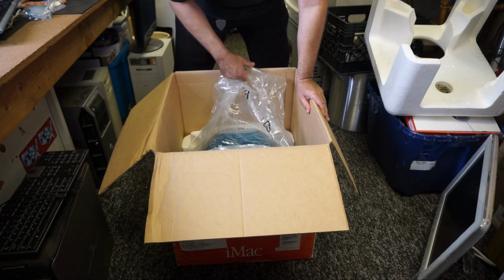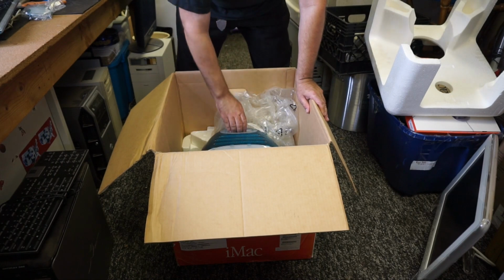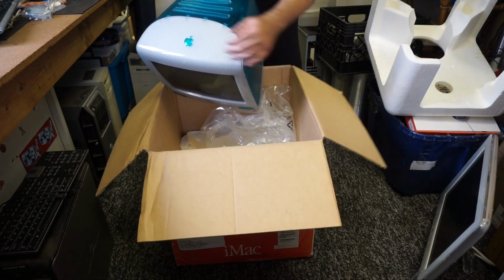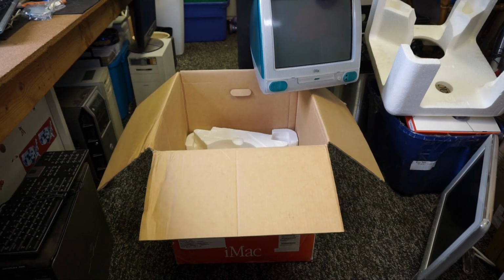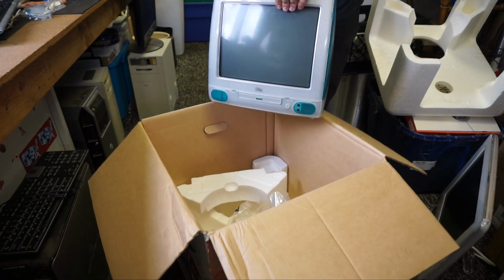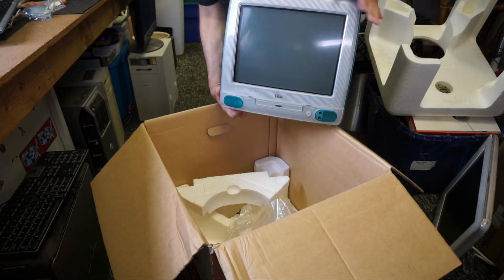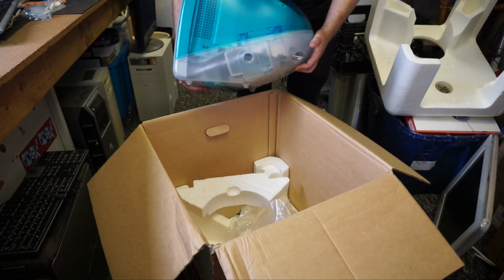And the beautiful thing with these machines is they have handles. That was one of the best things Apple ever could have done. So we're going to take this monstrosity out. Holy crap. This thing looks brand new. So there's the iMac. It's actually very pretty. It's gorgeous for its age. I mean, it looks brand new.